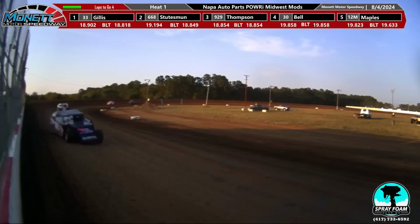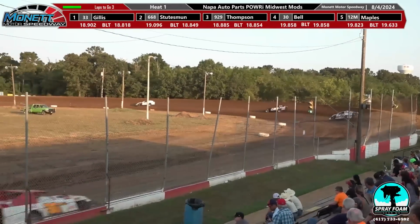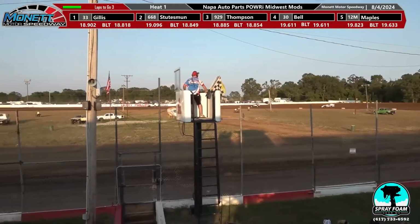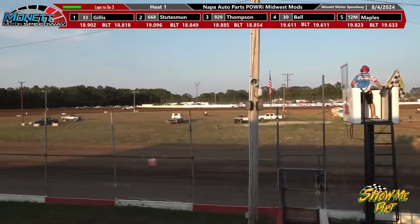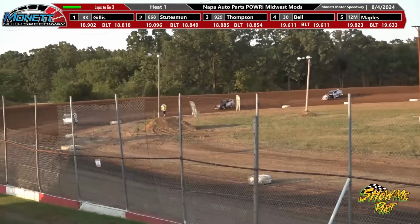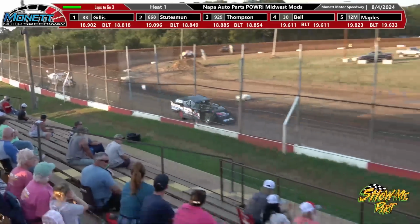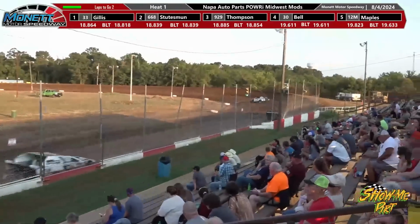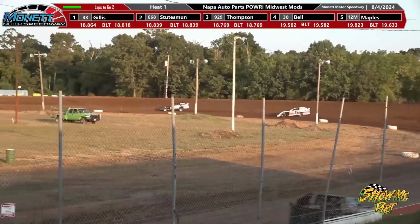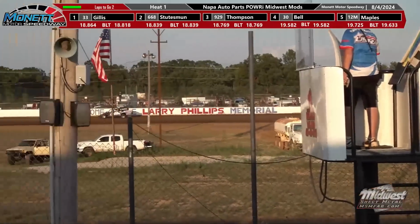Stutzman was 1.106 seconds back last lap. This time it's 1.30. Garrett Thompson closing the gap there in that 929 machine, though, as he starts to reel in that 668 machine. He's got 3 laps to go, coming to 2 laps to go here in our Napa Auto Parts Power Ride Midwest Modified Heat Race number 1. Thompson really narrowing the gap. Has got it to under a second this time. Hunter Stutzman narrows his gap as well.